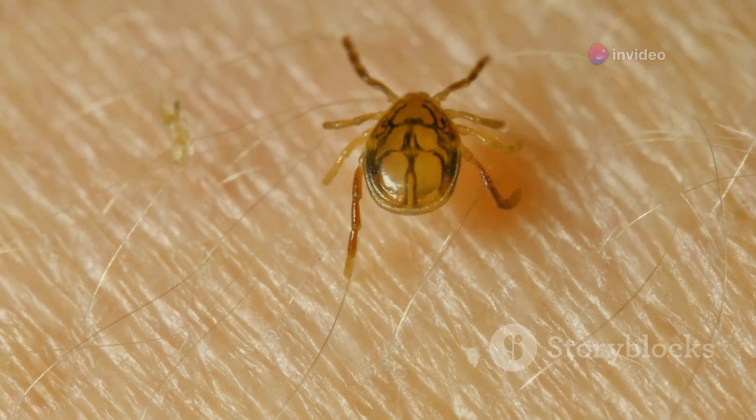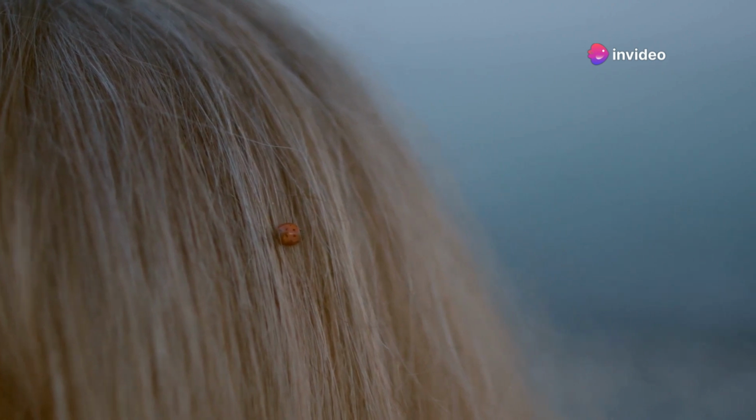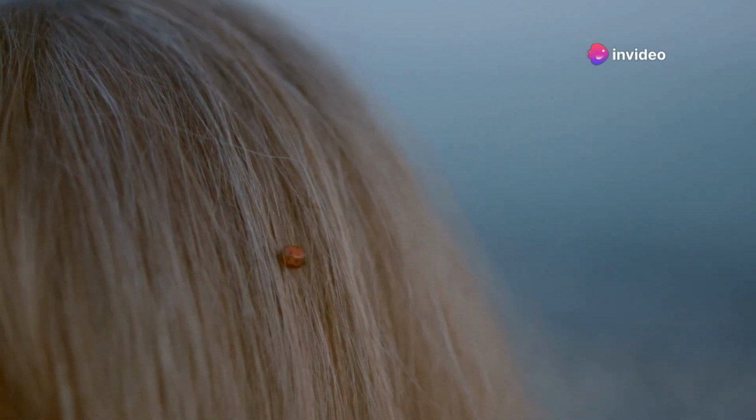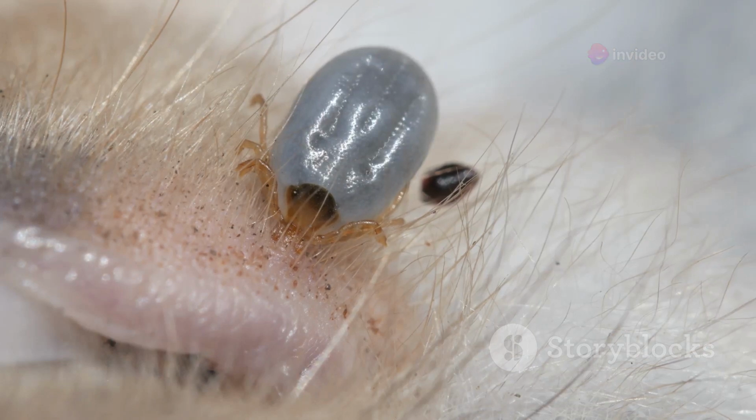Ticks. Tiny bloodsuckers with a big bite. Ticks are small, parasitic arachnids that feast on the blood of animals and humans. Unlike other insects that bite and fly away, ticks latch onto their host, often going unnoticed for hours or even days. This makes them particularly dangerous, as they can transmit diseases like Lyme disease. Tick bites themselves are usually painless. You might not even know you've been bitten.